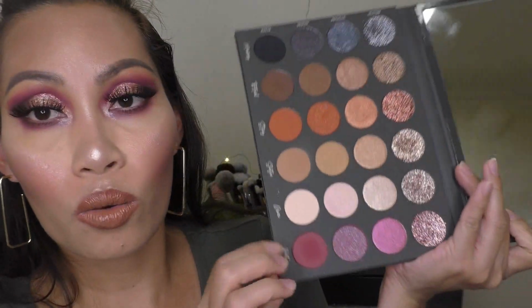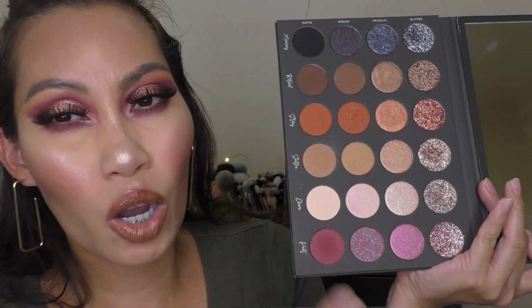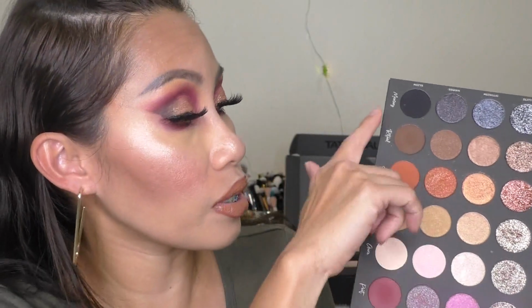The mattes were very easy to blend. They were not super pigmented. I had to dip my brush like 3 to 4 times. I didn't mind at all, as long as they were very easy to blend. The only one that had a little bit of fallout was the shade Poet. It's very common for burgundy shades, red shades, to have so much fallout, a little bit powdery. Overall guys, I really love the matte shades.